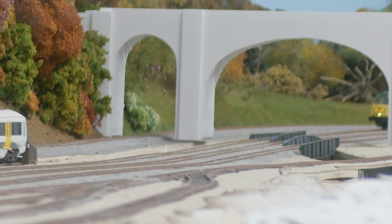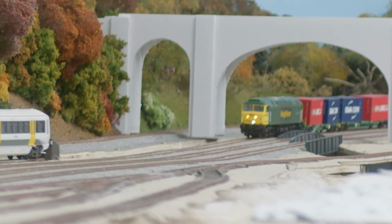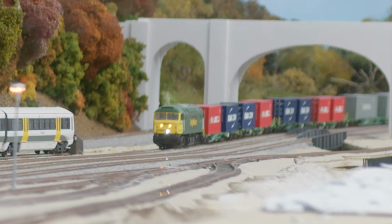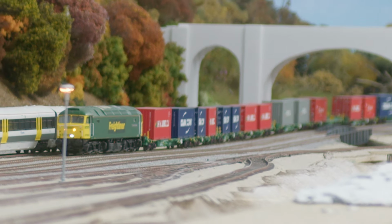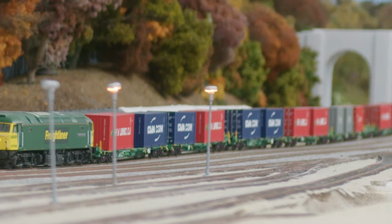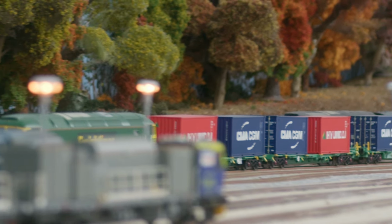Another shot of the Class 57 coming through here. Now, believe it or not, this was filmed using a Blackmagic Pocket Cinema Camera 6K Pro at full 6K resolution, so I'm not sure why you're getting that hazy look. It is zoomed in through the software to try and get a closer look. That could be why.